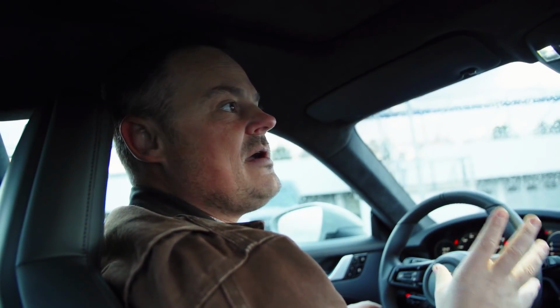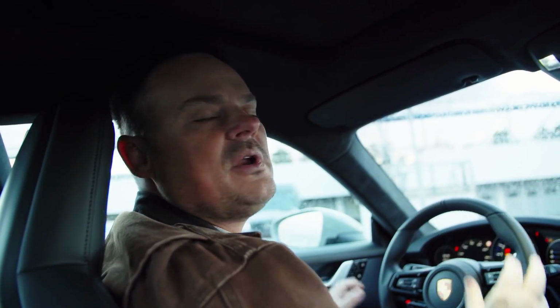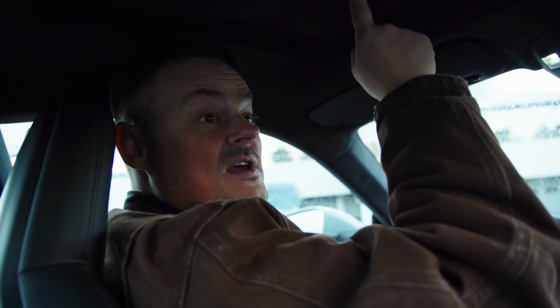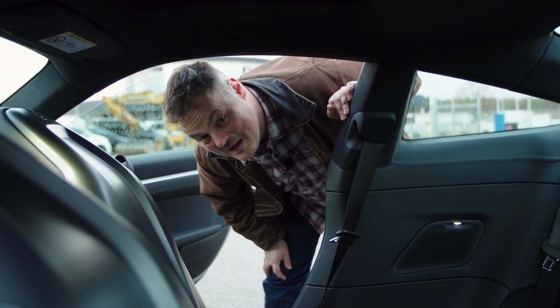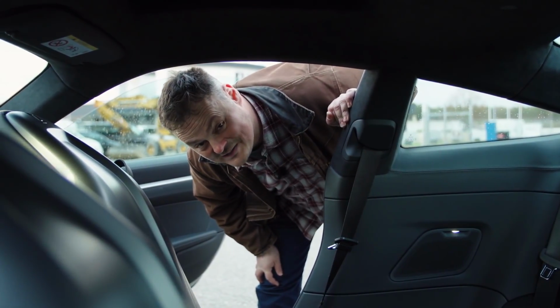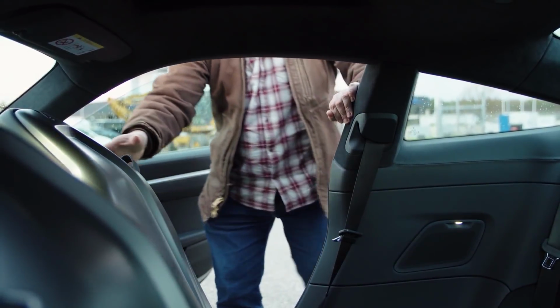If you're anything beneath 6'2", you don't even need to think about it, but that's with this as well, so plenty of space. We have 2 seats back here and they do have latch points, but are they practically usable? Well, let's find out.